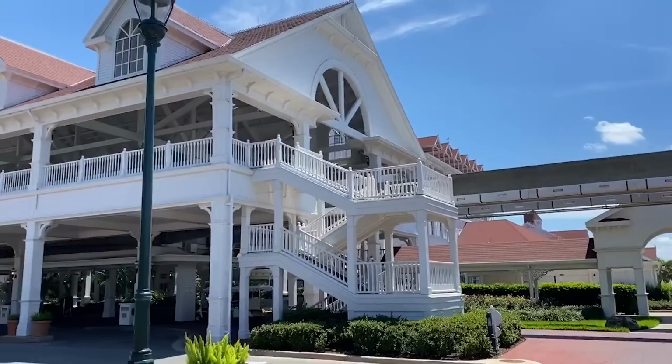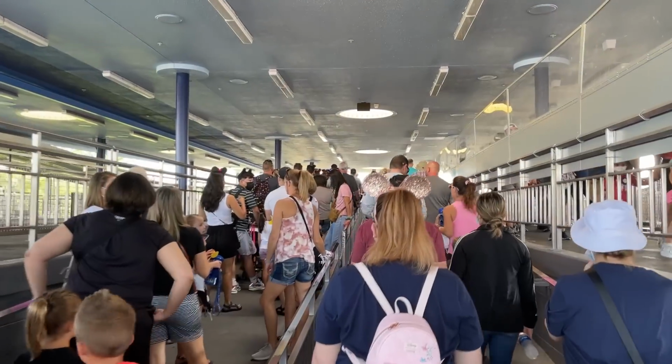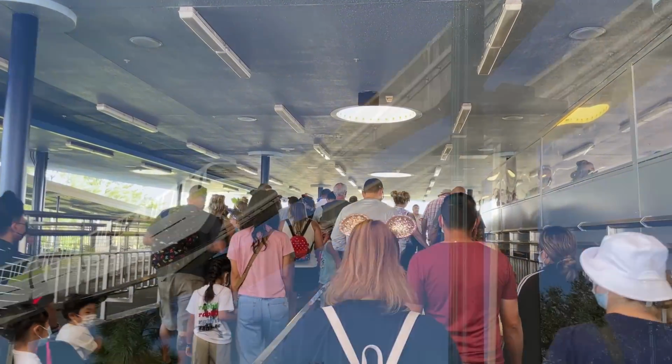But the monorail options will make it easier for you to get to both Magic Kingdom and Epcot, though if you're traveling to Epcot, you will have to transfer monorails at the Transportation and Ticket Center. Those hotels are also within walking distance of Magic Kingdom, if you don't mind the extra walking.